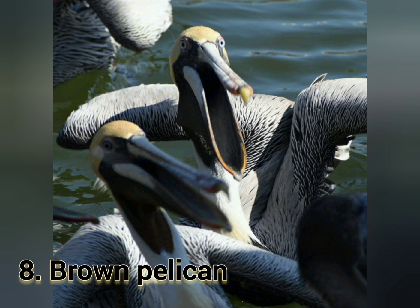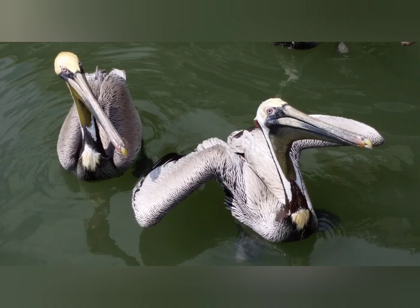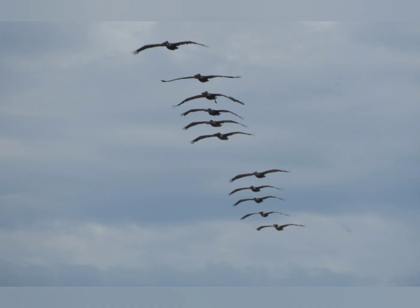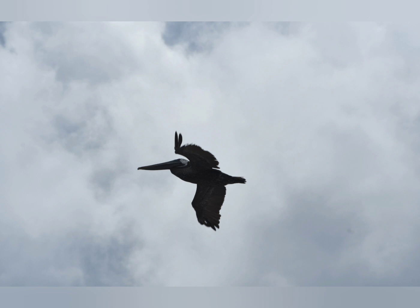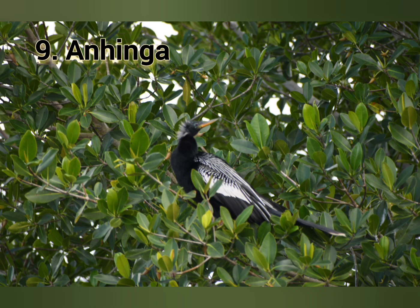More common in Florida, of course, is the brown pelican. You're going to see those mostly out on the coast, begging from fishermen. They have no shame. They really don't. Flying over you as you are on the beach, and also dive bombing the waves, trying to get fish. They're a pretty cool bird that you can definitely find out there on the coast.